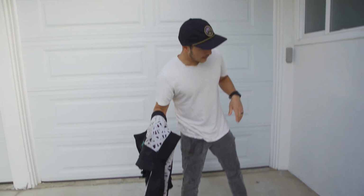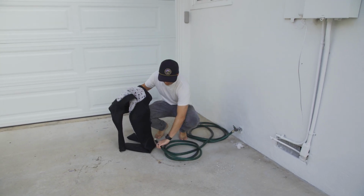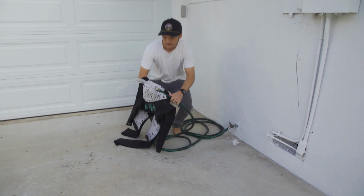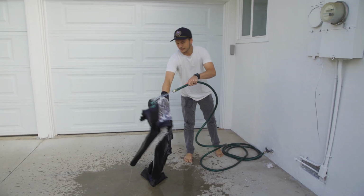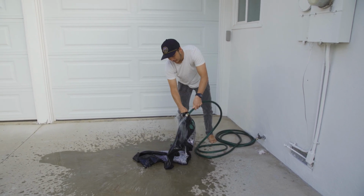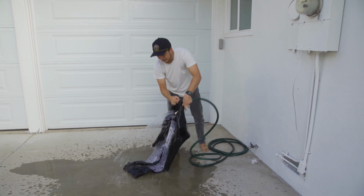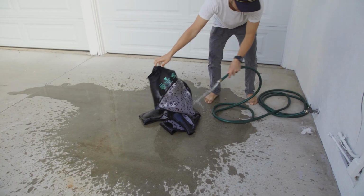All right, so we're back at my house, and I'm just gonna show you really quick just some proper wetsuit care to extend the life of your wetsuit, and also just to prevent your wetsuit from smelling really bad. So, I'm back at home. I like to, when I'm at home, just quickly wash it out with the hose, just some fresh water. So, just spraying off the excess sand and kind of getting just a quick rinse through the inside, pouring a little down the suit. And that's pretty good, just a nice quick rinse.